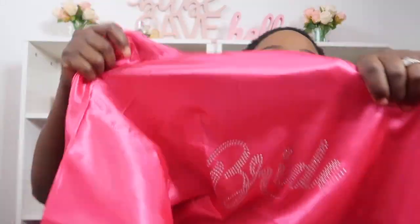The next thing I got was this cute robe. You guys know I'm extra. If you don't know, now you know. I got this robe that says bride on it because I have to get everything that says bride or wife or hubby, whatever. I want it all. I want the full experience. So yeah, this is the robe.